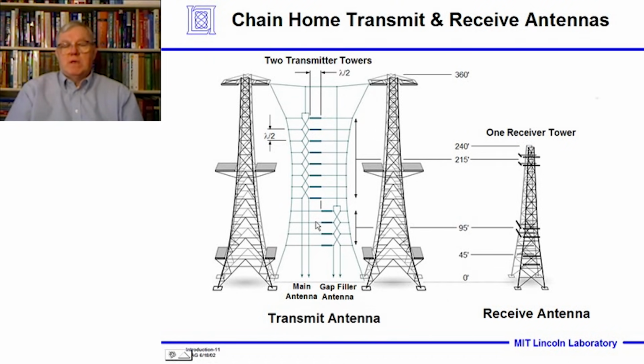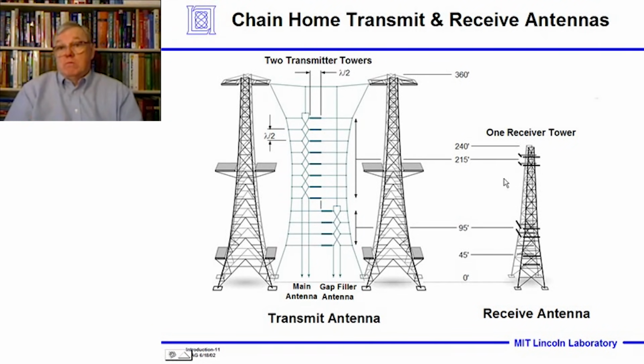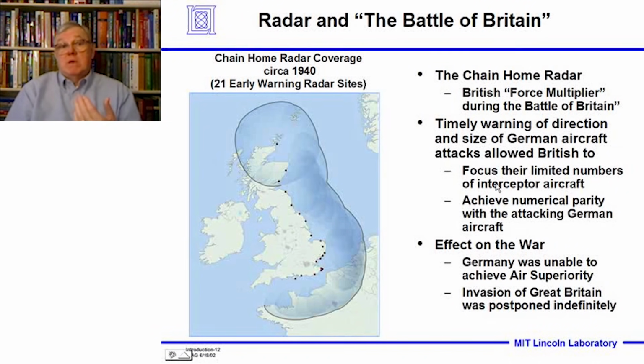When we deal with propagation, you'll understand more about this effect of the multipath at lower frequencies and what it looks like and why it gives you detection issues. We're also going to study in detail antenna structures. The receive antennas were sets of cross dipoles. So this system was able to see way out 160 miles that the Germans were coming with one of their raids. And remember, they were coming at night.